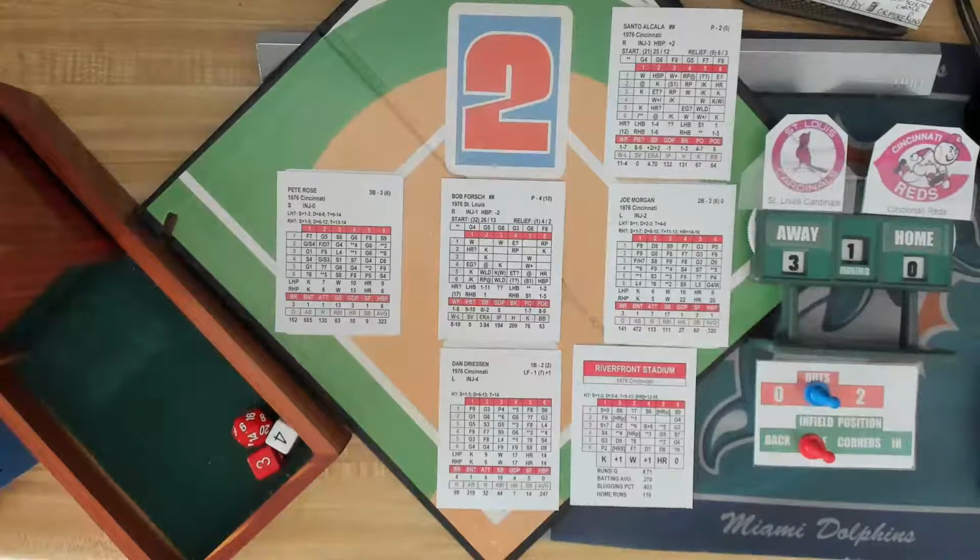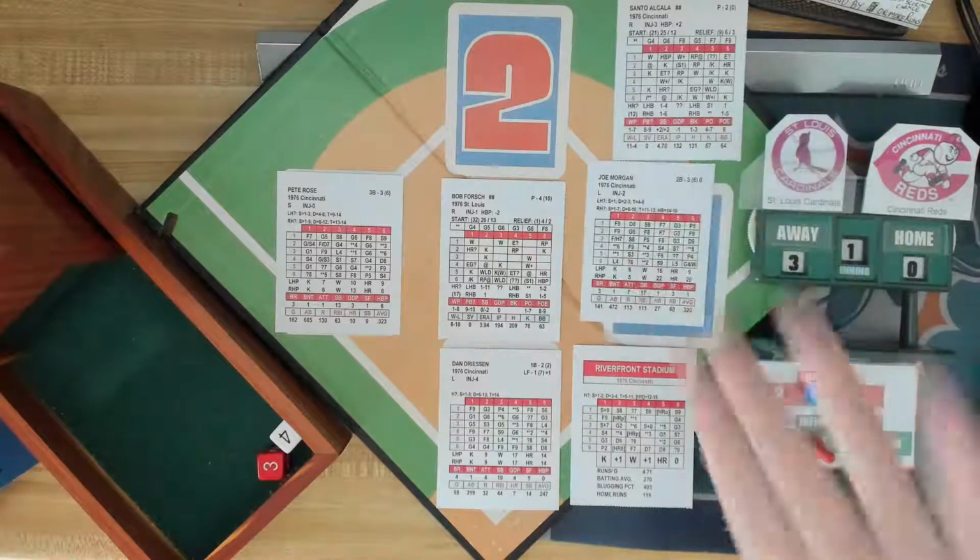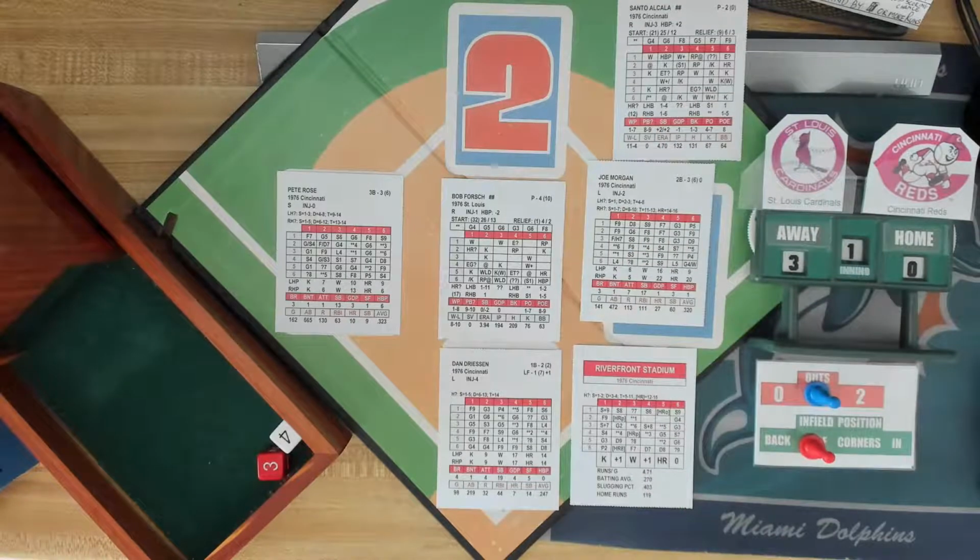I think you still send Morgan here. You've got to try to stay out of the double play because Driessen hits into a lot of them. I'm going to send him. Morgan on his way to second base. There he goes. A 1 to 13.